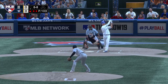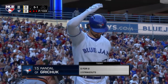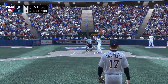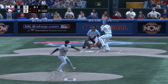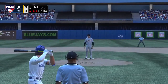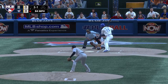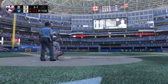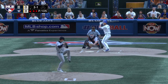Into the box, Randall Grichuk just gets a piece of it. Strike one. 0 for 2 for him to this point. The windup and the 0-1. There's a breaking ball that couldn't quite catch the inside. And there's ball 2 now. We've seen him go down on strikes more than once in this game, so this has been a better approach by him at this at bat.